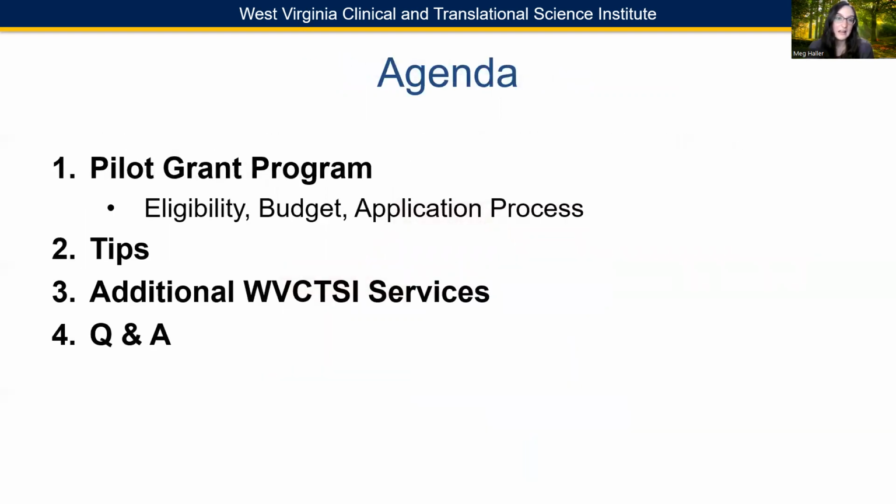The agenda for today, I'll talk mostly about the application process of our pilot projects and the funding opportunities that we have available. I'll offer some tips about reviewers and things like that. And I'll also talk about our other cores and the services that they offer, as well as answer all questions at the end, which I typically would do.